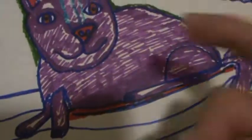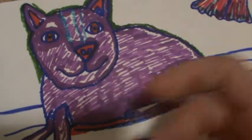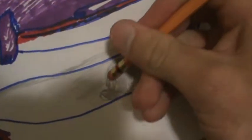But other than that, the type of artwork I did back then was black and white, of course with the number 2 pencil. But go ahead and add just a little bit more shade with the pencil right there, and then go ahead and blend it in.